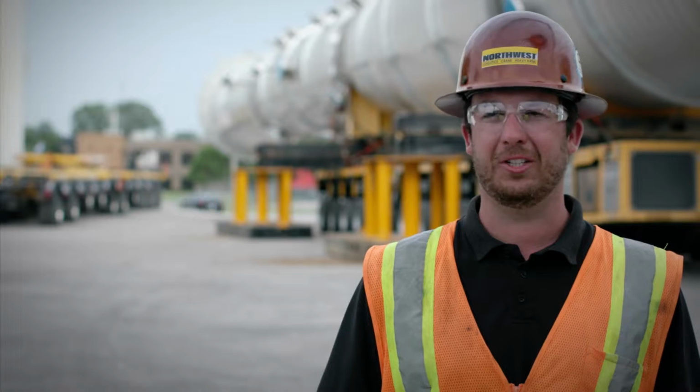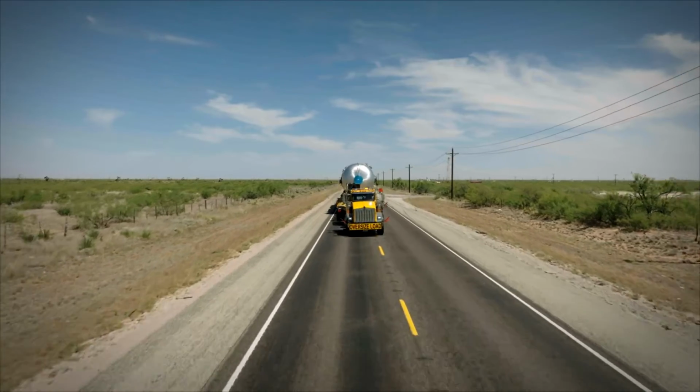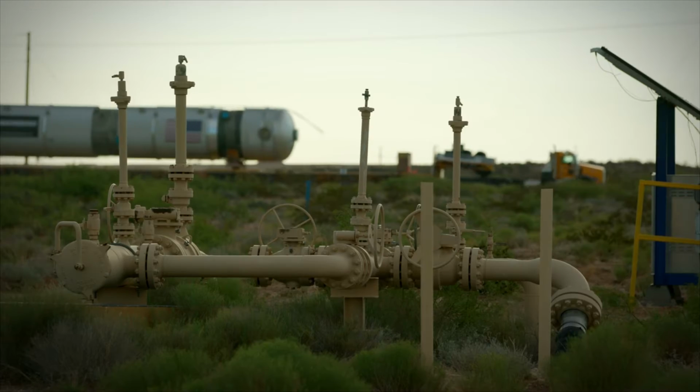Very easy, very efficient. It allows the traveling public to continue on with their day. I just want to see this thing meet its destination in a safe manner, safe for the traffic, safe for the general public.